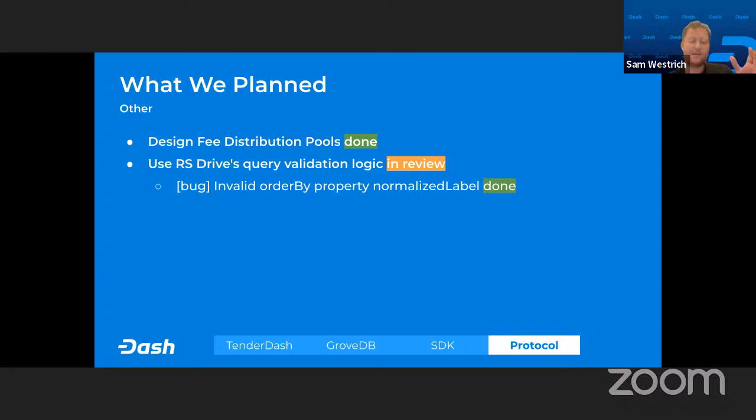So when we switched in V22 from using MongoDB to GroveDB, we had an initial set of features that we did query validation on beforehand. That was in JS Drive. And when we rewrote things with RS Drive and GroveDB, we had a different validation logic. So in order to simplify the system, we decided to only use RS Drive's query validation logic, but to make sure that we aren't missing any cases from the old system. That was done, and it's now in review.